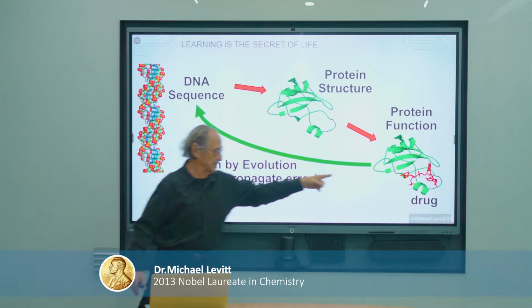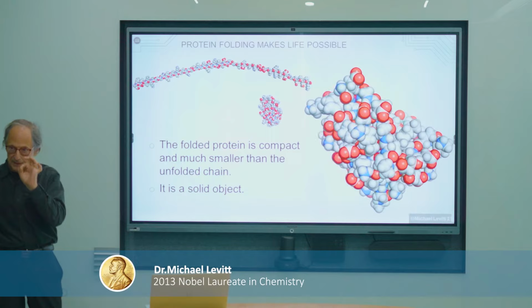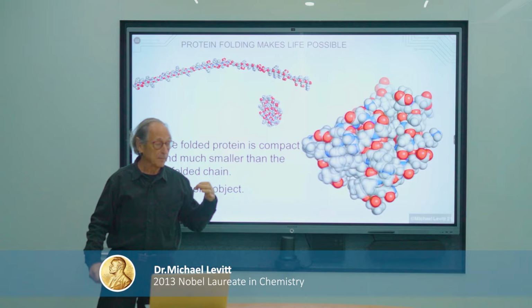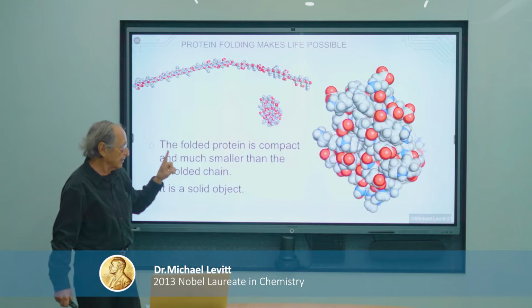So here's just showing you what the protein is. Proteins are really miraculous things. They really make life, they're a material that make life simply possible. Proteins are a long chain of 20 different amino acids, like a necklace of 20 different colored stones. But that chain folds up, and you can see that the unfolded chain is much, much bigger than the folded chain. And the folded chain, in this case, a small protein with only 56 amino acids, has a very precise three-dimensional structure.